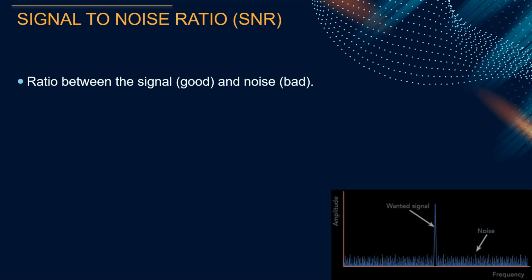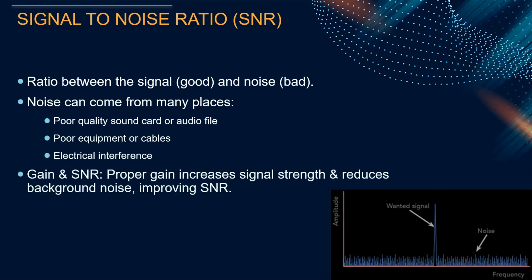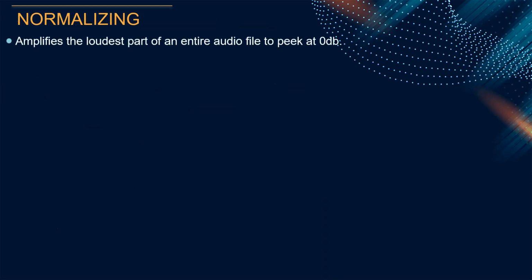Signal to noise ratio, or SNR. This is the ratio between the signal, which is good, and the noise, which is bad. And noise can come from many places. You can have a poor audio sound card or an audio file. You can have poor equipment or cables, electrical interference, and then gain and SNR. Proper gain increases the signal strength and reduces the noise, thus improving your signal to noise ratio. More signal, less noise. And also, it's easier to avoid noise than to remove it later. Like the phrase goes, garbage in, garbage out.